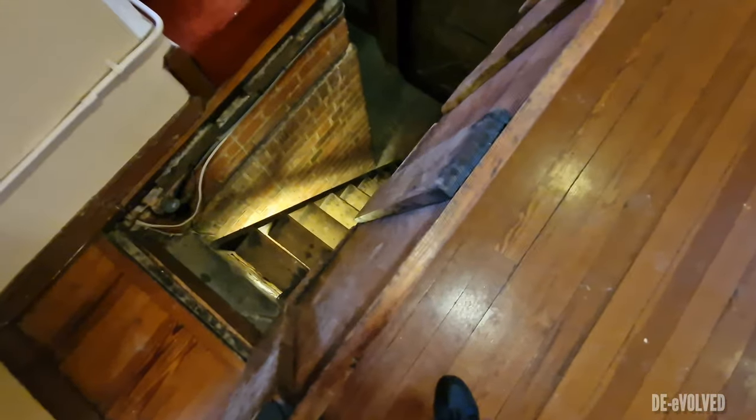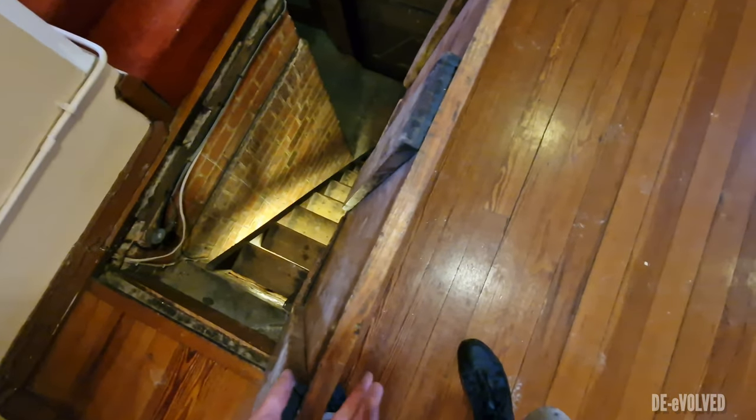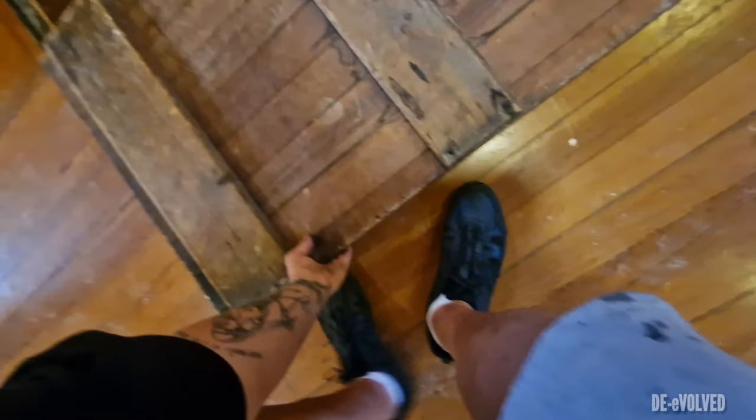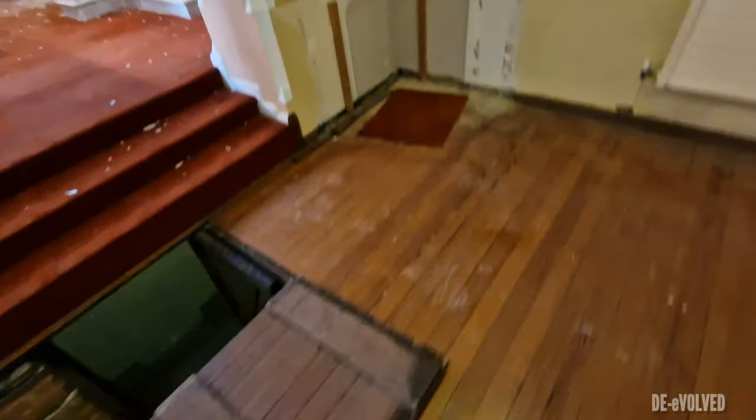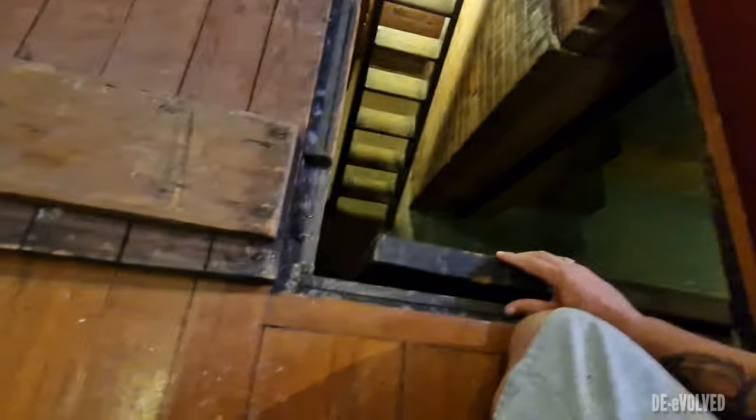Should probably try and close this up. Oh, it's heavy. That is heavy. It might not close because this door's still open. So maybe you have to close this door. It's like a little bit of a puzzle. Yeah, we'll close that one.